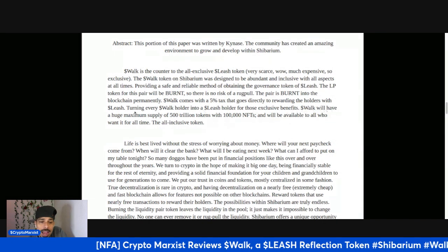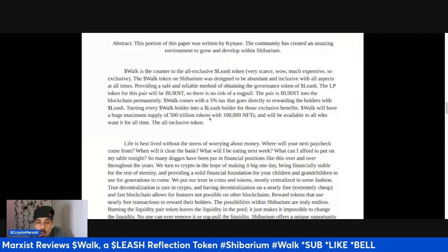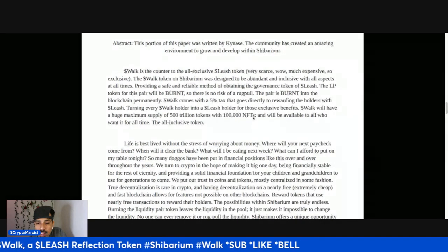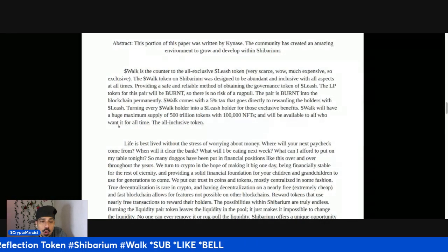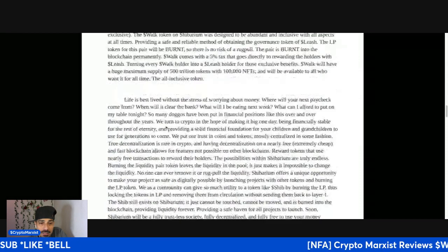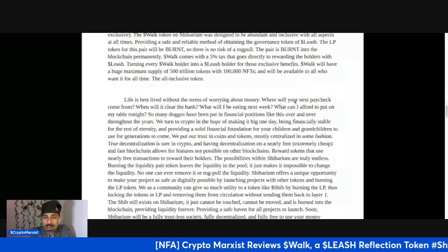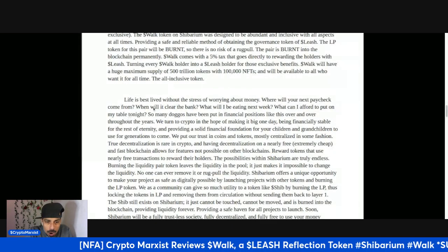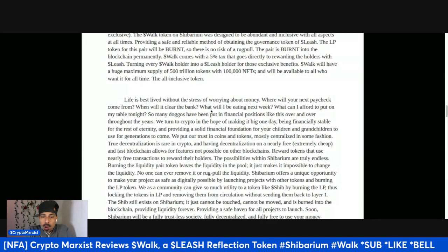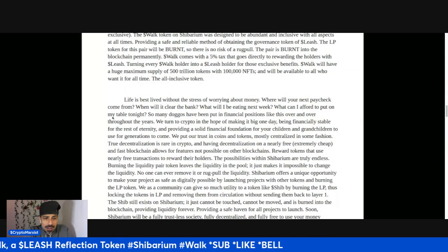Walk will have a huge maximum supply of 500 trillion tokens with 100,000 NFTs and will be available to all who want it for all time. The all-inclusive token. Life is best lived without the stress of worrying about money. Where will your next paycheck come from? When will it clear the bank? What will I be eating next week? What can I afford to put on my table tonight?